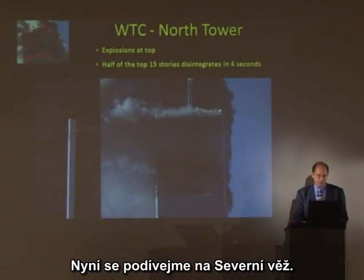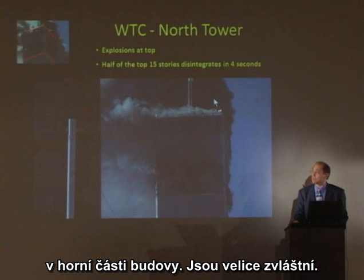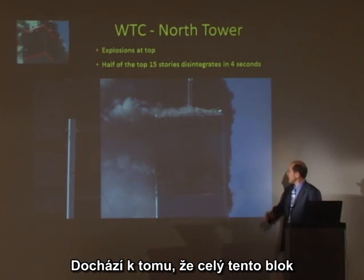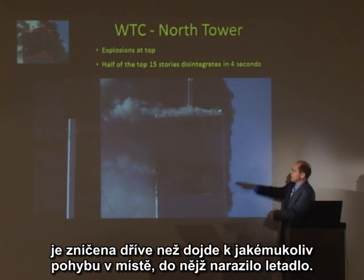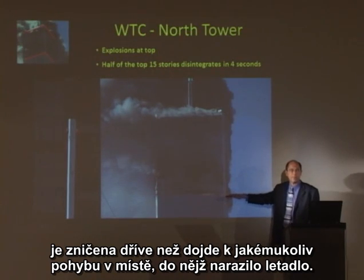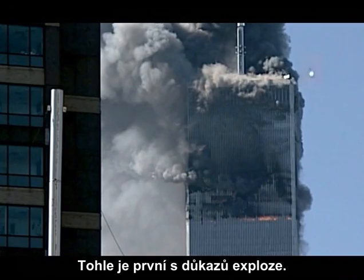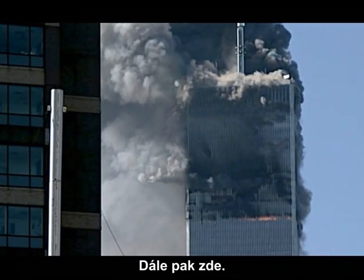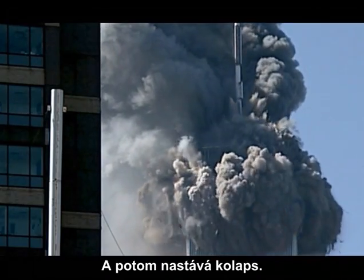Let's look at the North Tower now. What I want to point out to you is that you're going to see some explosions up at the top of the building, curiously enough. And what's going to happen is this entire section is going to telescope such that half of it, its upper half, is destroyed before there's any movement from the jet plane impacts down. Let's take a look. Here's the first evidence of explosion, and then over here, and then the collapsing.